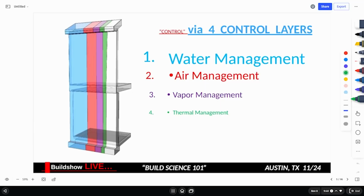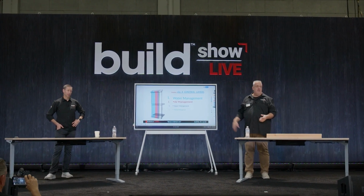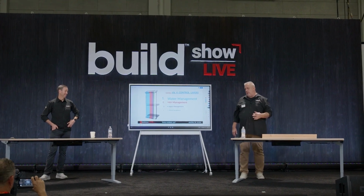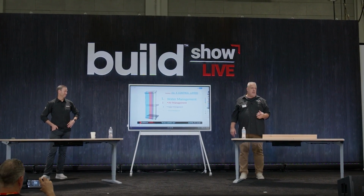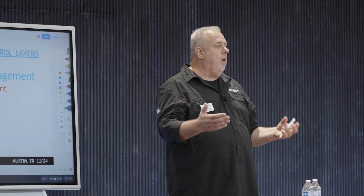So, control layers. It's pretty simple, right? Why we build, we want to gain control. We don't want to be out there, we want to be in here. Out there is horrible. It's either very hot in Austin and humid. It's very cold in Minnesota in the wintertime, but it's rainy. It's just not where we want to be. So we want to gain control. We want to create the environment we want to live in, right? And to do that means get control.